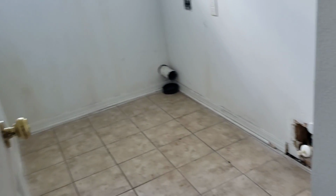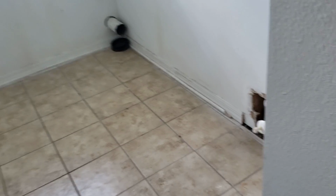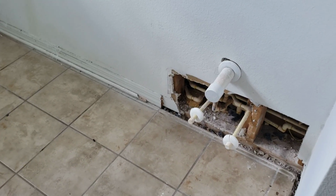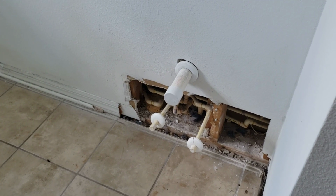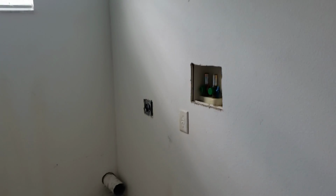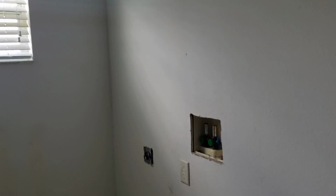And then your laundry room. So laundry is upstairs with the master. Usually laundry and master stay upstairs. Not sure why the drywall is removed there. Maybe it was an update with the plumbing. That's where your dryer vent goes out.